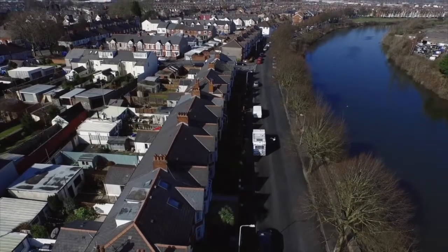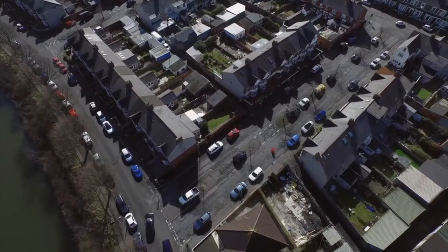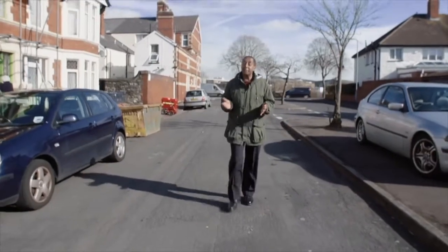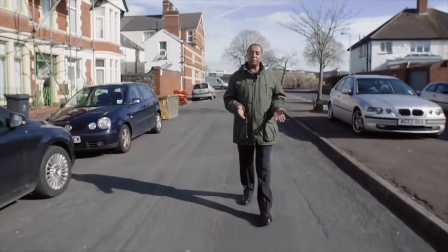But we're only a mile from the sea here in Grangetown, with the River Taff running through the area. Wouldn't it make more sense for the water to go directly into the river, which is a much shorter distance away? Well, that's exactly what the groundbreaking Greener Grangetown project aims to do. A partnership between the City of Cardiff Council, Dŵr Cymru Welsh Water and Natural Resources Wales.